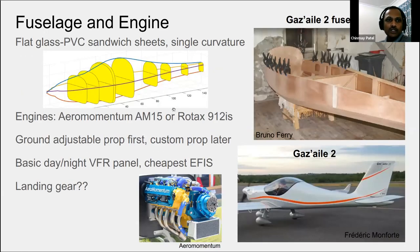So for the fuselage, it is going to be built in two parts, the bottom part, which is going to look like a boat, and a top section. The yellow bulkheads in this drawing show the bulkheads that I will use to define the shape of the fuselage. On the top right is a plywood fuselage of the Gazelle 2 aircraft, which is also home built. And mine is going to look very similar with flat sides, but the only difference is that mine is going to be a PVC foam and fiberglass sandwich instead of plywood. And the picture on the bottom right shows how nice you can make a plywood fuselage look with all the correct contouring. So I hope to achieve something half as good as that.